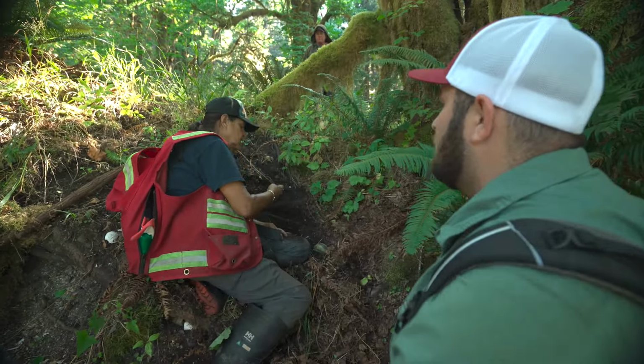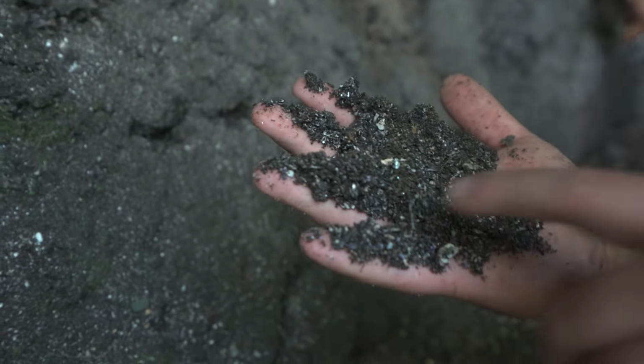Oh my gosh, you can see the... stratigraphy. I just want to see what's down here. So I think this is ash here. These are all cooked clams. That's compressed shell. You can see all the fragmented shells right in there.